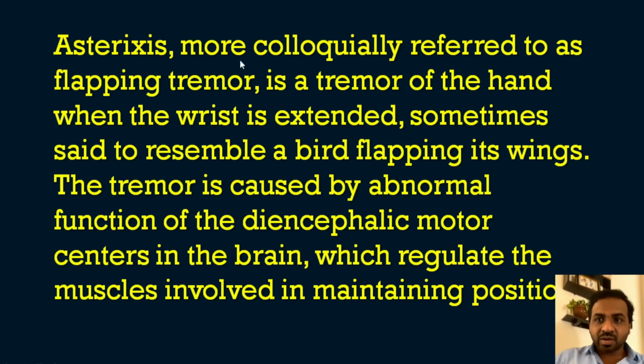Then what is the reason why this tremor is coming? The tremor is caused by abnormal function of the diencephalic motor centers in the brain, which regulate the muscles involved in maintaining position. This is caused because urea can irritate the nerve endings in the brain, resulting in the formation of flapping hand tremors, otherwise known as asterixis.